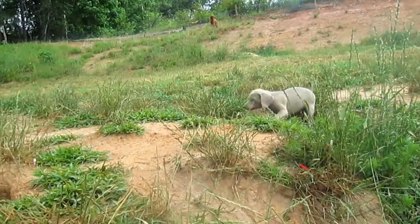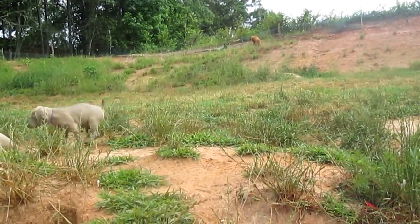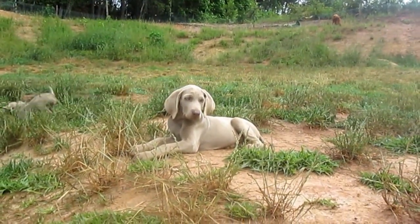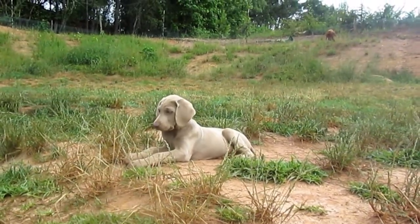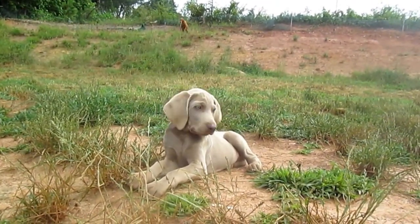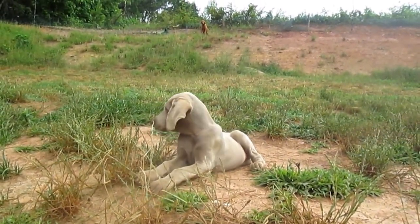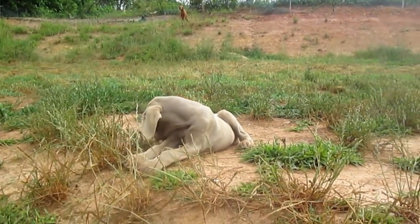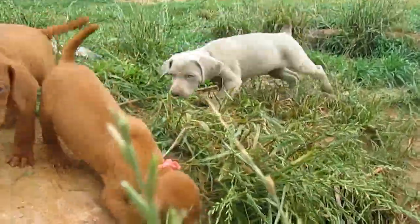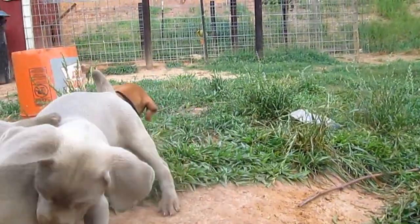Look at you, Pepper Girl. Look at you being pretty. Perfect, because that's our two available silver girls there. Look at you being all pretty. Oh my goodness. You guys play sweet. That purple collar girl is our Biscuit and Otis silver female that's currently available.